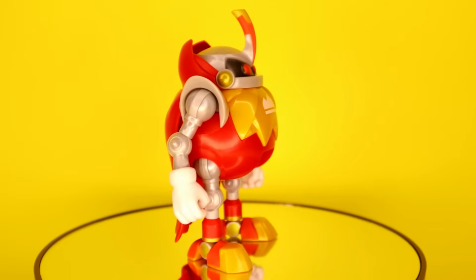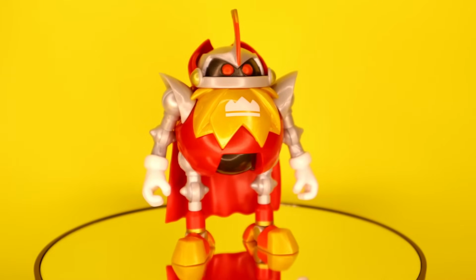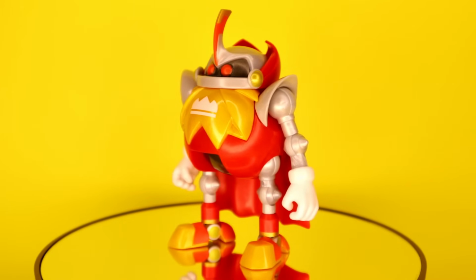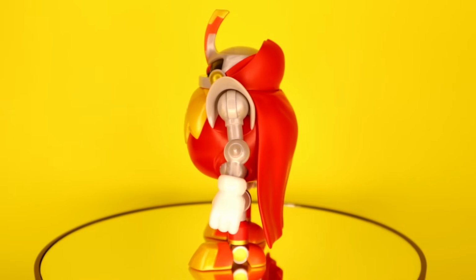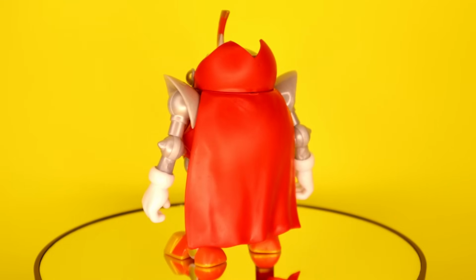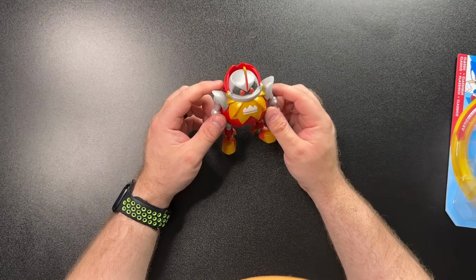So getting a closer look, you can see that he doesn't have that metallic paint that would look so good on him if he managed to keep it. I feel the gray looks fine. If they would have revealed it with the gray, it would have looked fine. But the fact that they showed off the prototype with the metallic paint and refused to give us that is so silly. But speaking of silly, this articulation looks so weird.